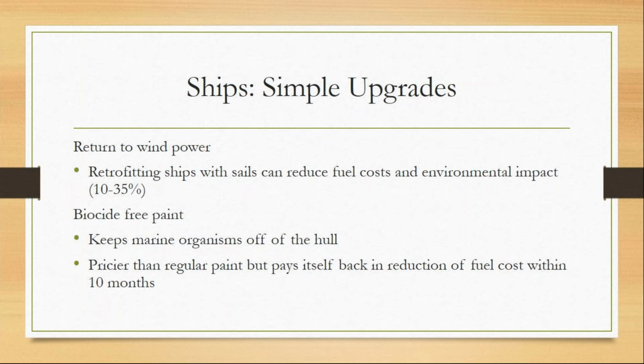And what's really significant about this technology is that it keeps marine organisms off the hull of the boat. So when you're going far distances from one ocean to another, you are not introducing non-native species, which is better for the environment, and it's also more hydrodynamic. So you're actually saving on fuel costs as well.